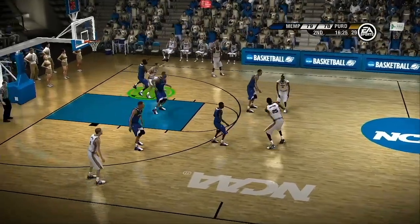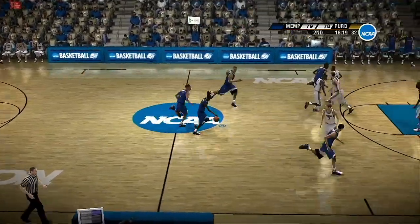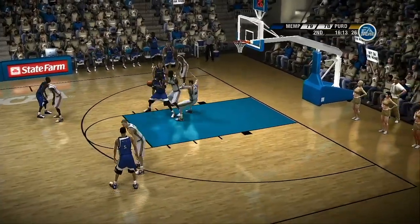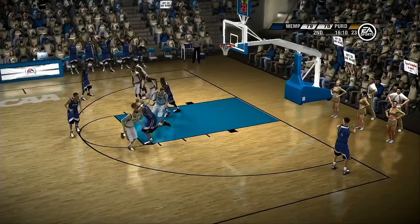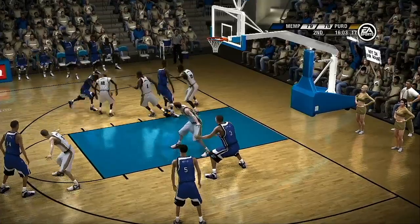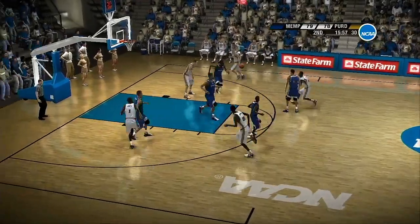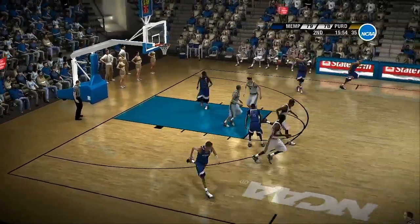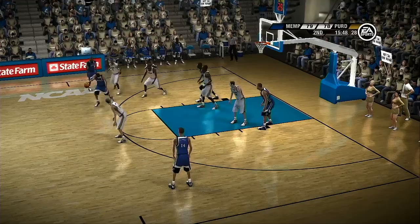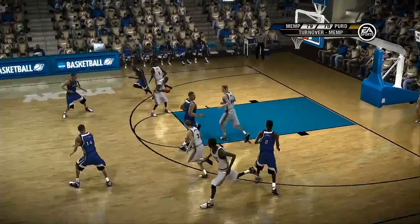Moving it around the perimeter. Picks off the pass. Gave it up. There's a double team waiting there. Picked off. With the block. Nice rotation over blocking that shot. They work the perimeter. Had a guy in the post but elected to reverse the ball. Taken away.